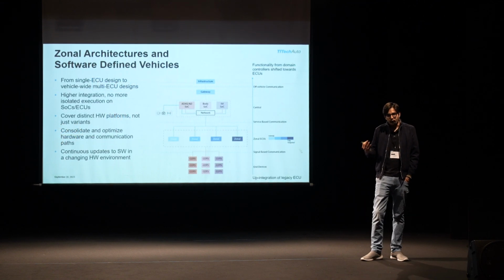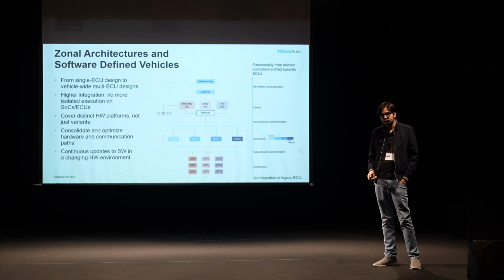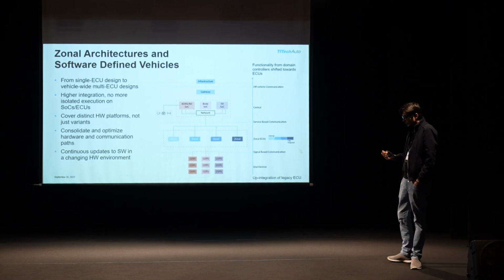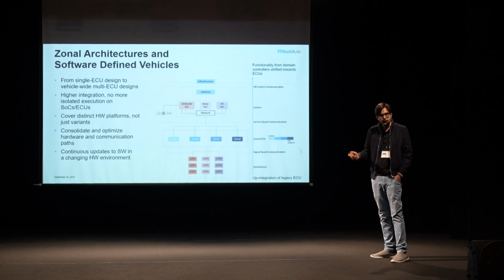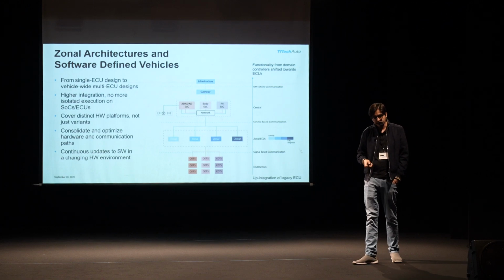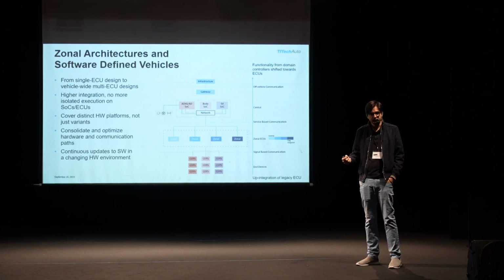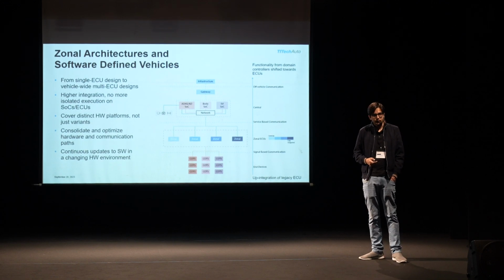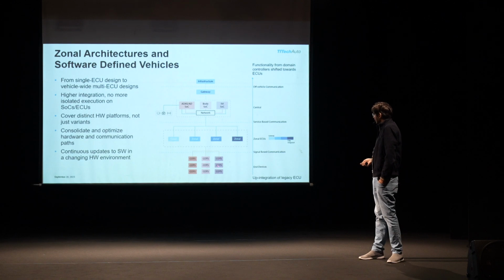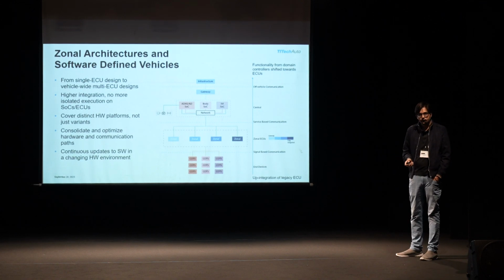This now evolves from a single ECU to a multi-ECU ecosystem as soon as we start talking about zonal architectures and software-defined vehicles. We saw in the keynote as well as in Anil's presentation earlier this morning that this is real and is happening, and needs to happen if we want to go for the future of the software-defined vehicle. We already see this in the evolution of the whole vehicle architecture.